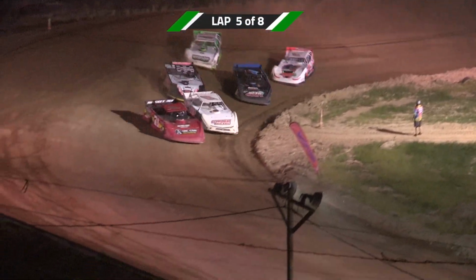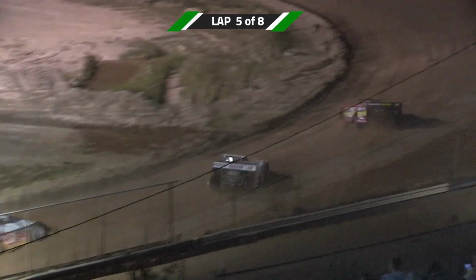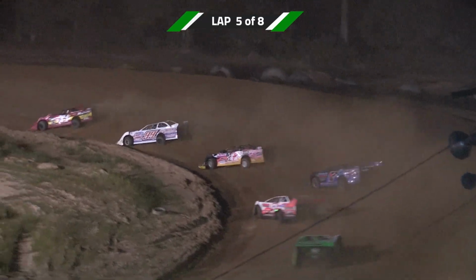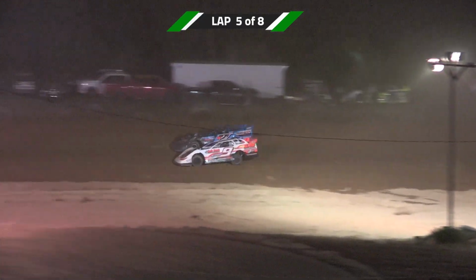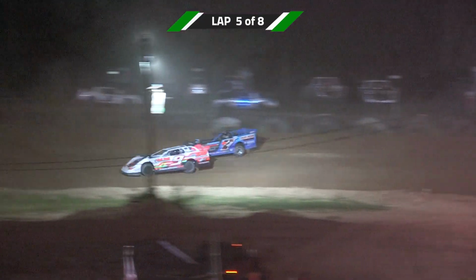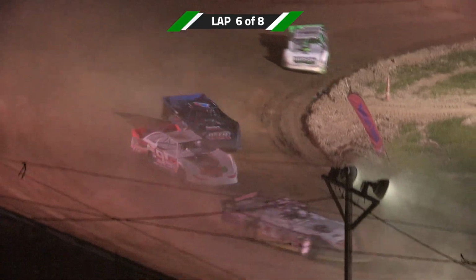He left the door wide open on the inside as Tyler Hoy and Sloan now will move up to the second spot. Stallings now makes his way up to the third spot. Keaton Smith, now Zach Sides going to be able to battle his way down to the backstretch. Big run off of turn number 2 as Zach Sides able to clear Keaton Smith for that fourth spot.